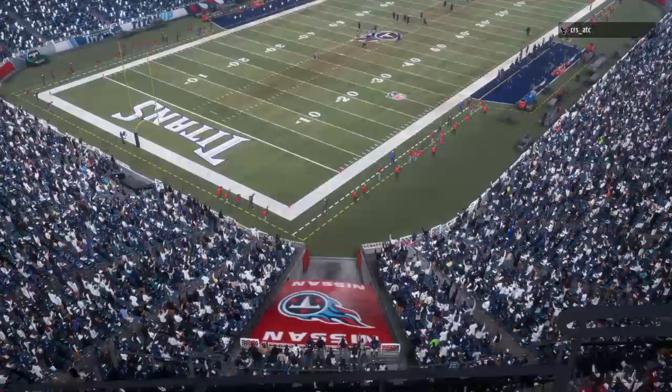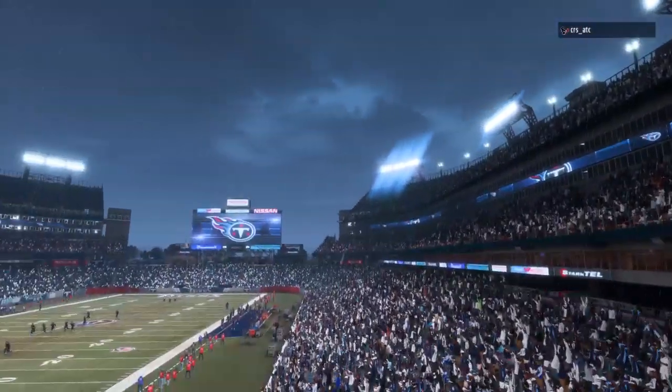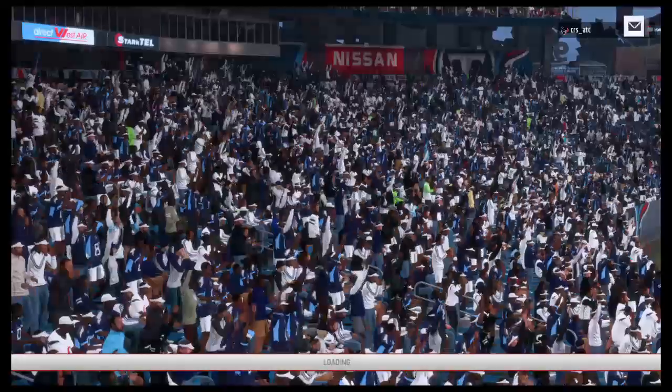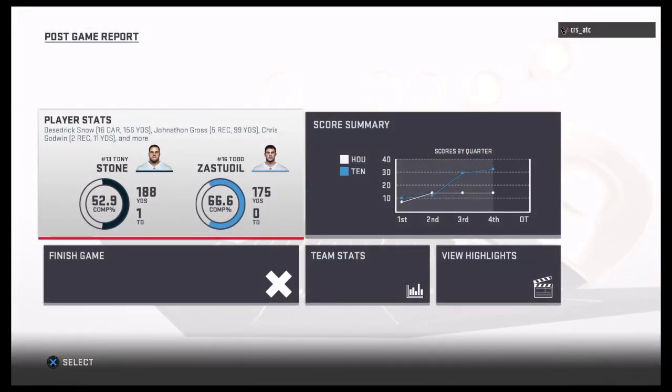So for the Titans, they continue to put themselves in position for a first-round bye as they move to 8-2. And they will hit the road next week to take on the Pittsburgh Steelers. Meanwhile, for the Texans, it's a bit of a setback as they drop to 6-4 now. And they will get a home date next week against the Los Angeles Chargers.